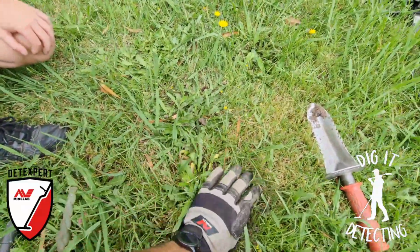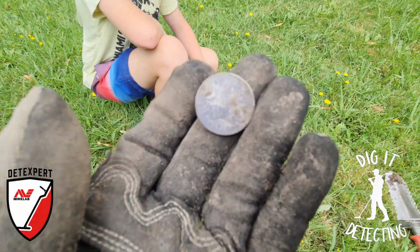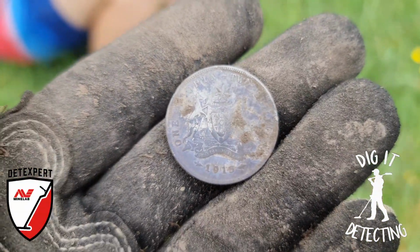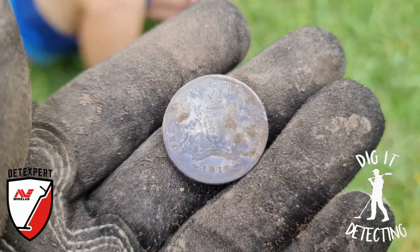How cool is that? And another great start to the year. 1915, 1 florin, 2 shillings. Can you tell I'm just a little bit happy with that coin? What a ripper. Let's keep going.